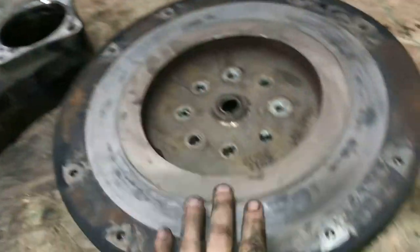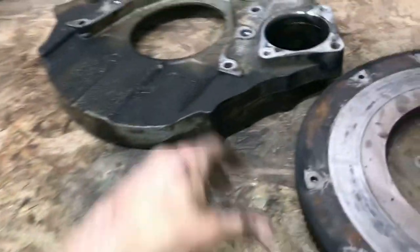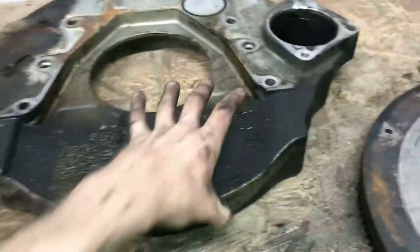While I was letting you guys charge up and everything, we'll throw the engine hoist together here in a little bit. But I went ahead, we got the flex plate off, we got the clutch pack off, went ahead and removed the clutch fork from the transmission. I'll go over that here in a second. And then we got our adapter plate removed as well.